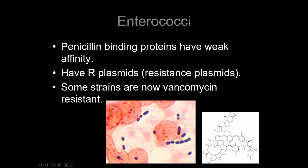These guys, the penicillin doesn't bind to their cell wall as well as it could, and so that makes them more resistant to penicillin. Very often, they will have picked up a plasmid called an R-plasmid. That plasmid allows them to make beta-lactamase, so they can break down penicillin, cephalosporin, any of those sorts of things. Some of these strains are even now vancomycin resistant, so that even vancomycin, one of our more toxic drugs, doesn't work either.